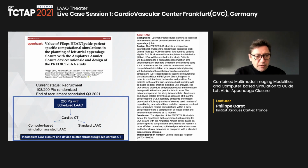The primary endpoint of the trial is incomplete LAAO closure and DRT at 3 months CT. So we will have the answer of whether this technology adds something interesting in terms of clinical benefit for the patient. The trial is ongoing. We have more than half of the patients, and end of recruitment will be achieved by the end of the year.